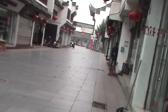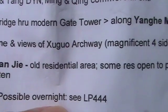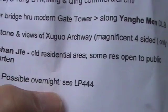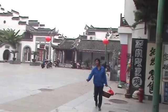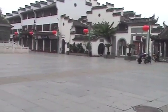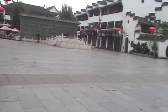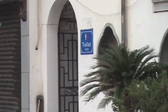But what I'm looking for is the gate tower and the Xuguo Archway, the only surviving one. The problem is getting through all the faux china to get to what may be the older stuff. As in most countries, the important thing to find first is the toilet.